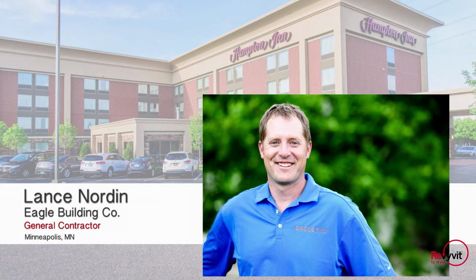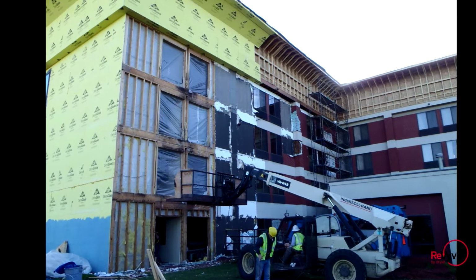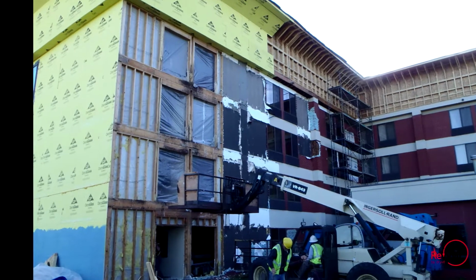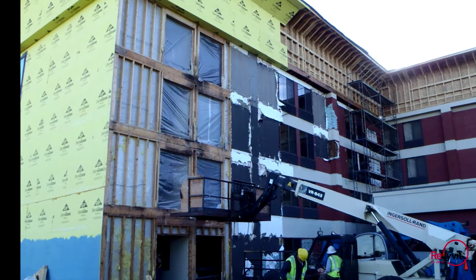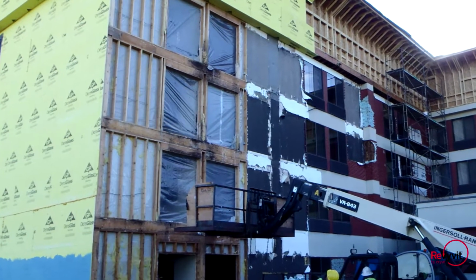All jobs have challenges. This one in particular was very challenging. This was a live, active hotel, and basically we had some interior remodel work that we did in the winter, and then come in the spring we completely gutted the exterior of the building. So we went right down to the bare studs. We replaced the insulation, sheathing, and all of the existing facade work that was there.